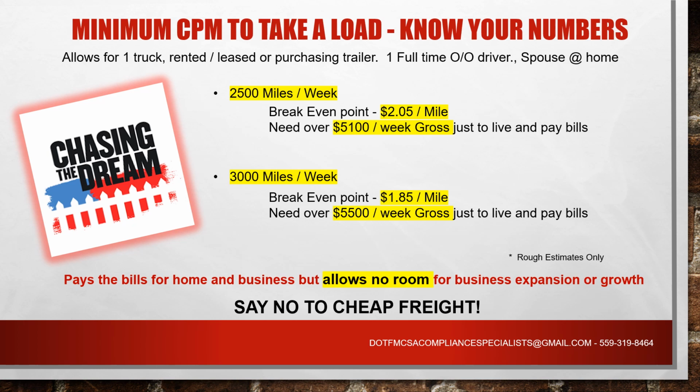Now, I don't really want to go into details all over this. Y'all can look at the slide there. Basically speaking, on 2,500 miles per week, you're going to have to make $5,100 gross at $2.05 a mile. Or if you pull 3,000 miles per week, you're going to need over $5,500 per week gross to account for that extra fuel and the wear and tear on your vehicle. So your break-even point there would be $1.85 a mile. Now remember, that does not allow room for expansion or growth. So let's see how we can make those numbers better for you even at those rates, so that you can keep more of that money in your pocket.